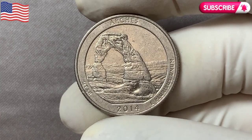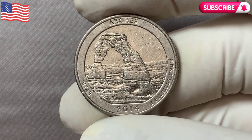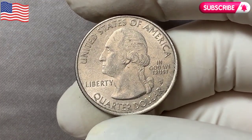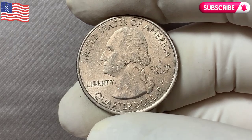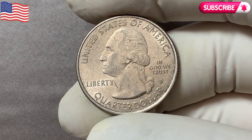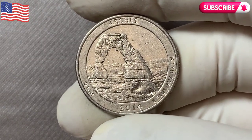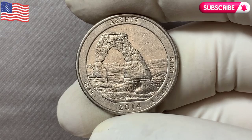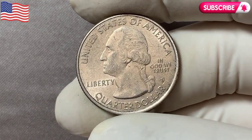If you believe you have a coin that fits these criteria, the next step is to get it professionally graded and certified. Grading services like PCGS or NGC examine coins under expert scrutiny, assign an official grade, and verify any error features. This certification can add tremendous credibility and value to your coin, opening the door to serious offers from collectors worldwide. And now, for the moment you've been waiting for.